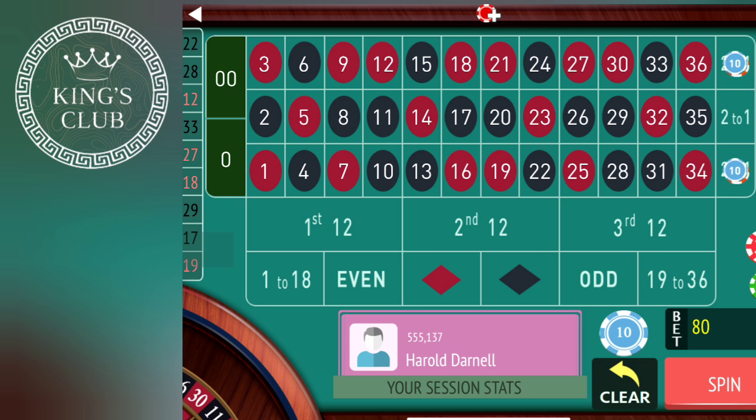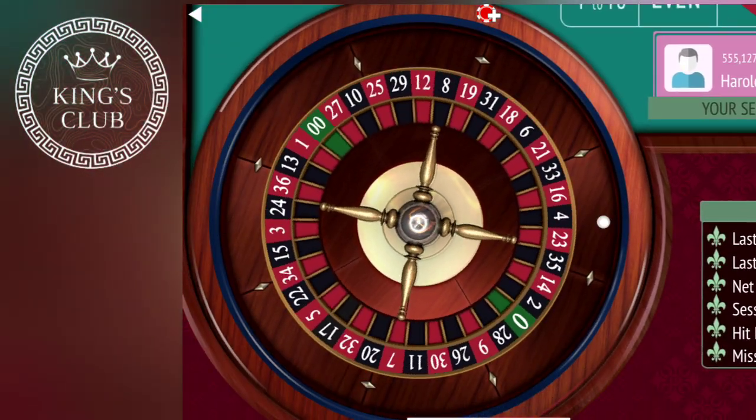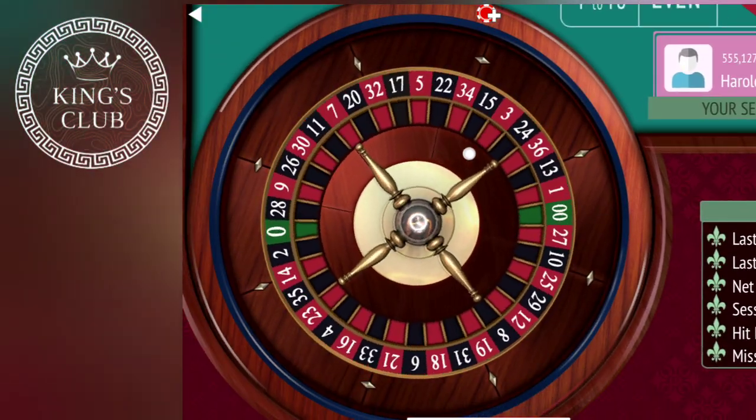The column number selects the dozen. So the column is in column 1. So we got a $10 bet over there. This is a half-court trap. We got 10 and 40. We'll see how it goes from here.